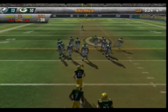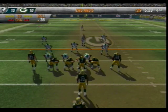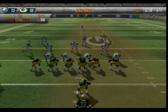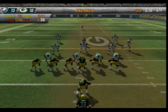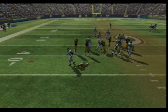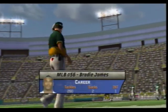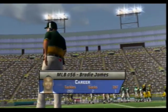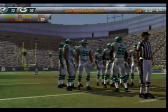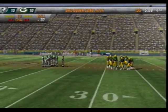Second and 6. Ball on the 38-yard line. Misdirection. James is there for the tackle at the 37. Trying to find some room in the middle, but there was no place to go. I'll tell you what happened. The defense was coming with a lot of guys in a run blitz, and the hole that that play was supposed to go through was filled with defenders.